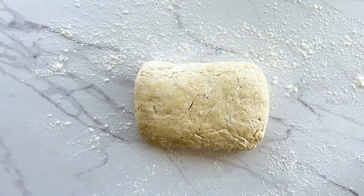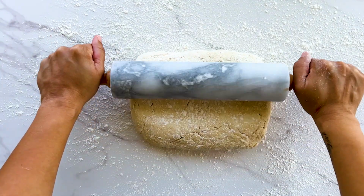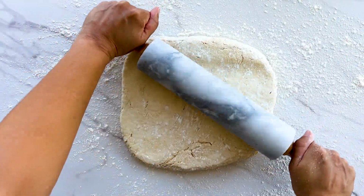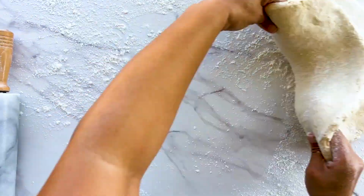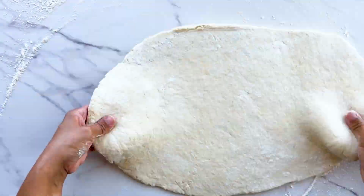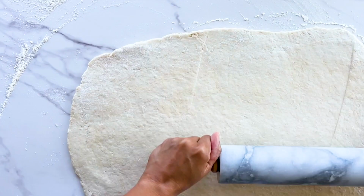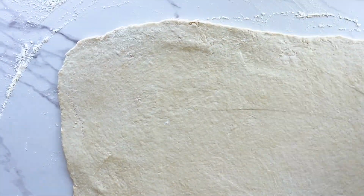After 10 to 15 minutes, dust your countertop and the top of the dough with all-purpose flour and use a heavy rolling pin. I'm using a marble rolling pin to roll out my dough into a 20 by 15 inch rectangle. Measurements aren't hard and fast here. You just want to create a large enough rectangle to fold the fat in.